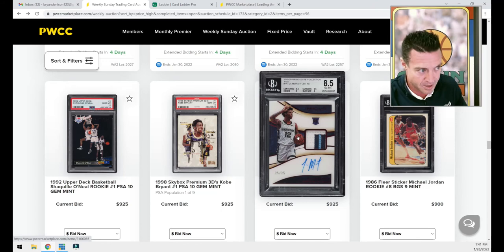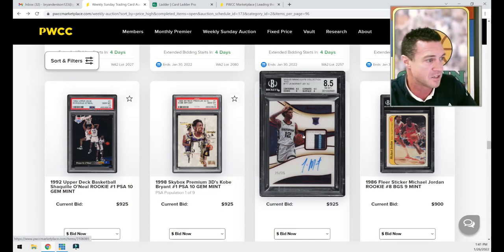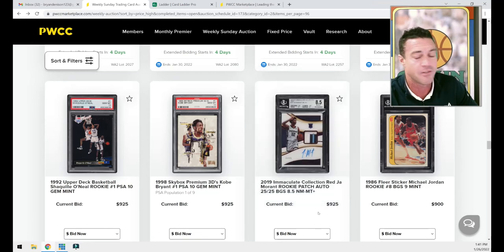So who's hotter than Ja Morant? He's basically forced his way into the MVP conversation. He is a monster. He's a blast to watch. I never thought I would say it, but I actually like to turn on the Memphis Grizzlies when I watch League Pass with my son. 3-color patch, cool autograph, number 25 out of 25, eBay 101.